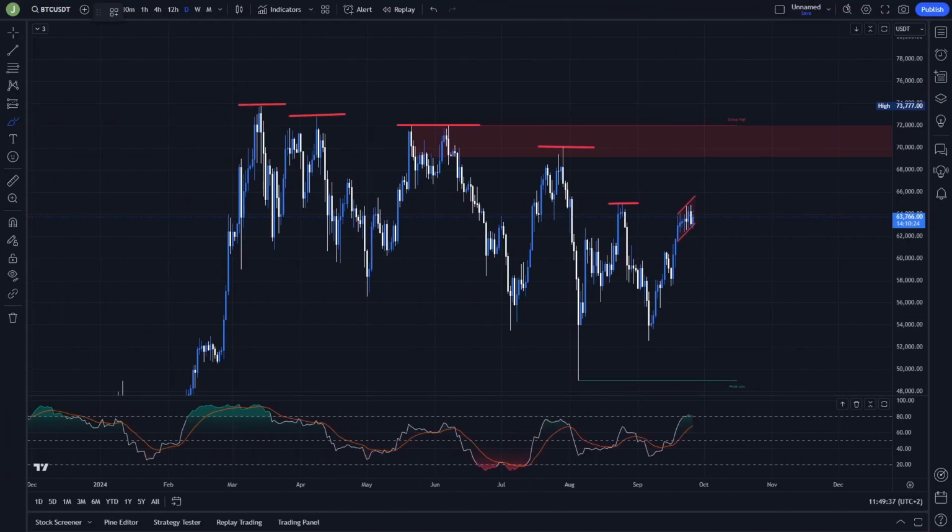If we take a look at a daily time frame, you can see that we are forming these lower highs, as I said in the intro of this video. So if we are gonna break this level, which is like a previous high, then we are probably gonna test this bearish order block on a daily time frame, which is between levels 72k and 69k 270.